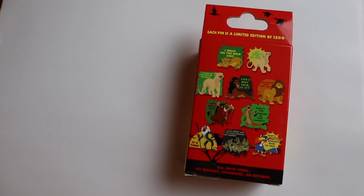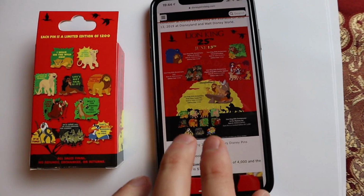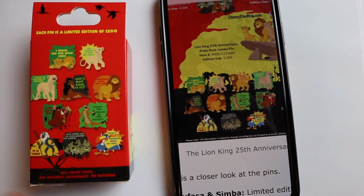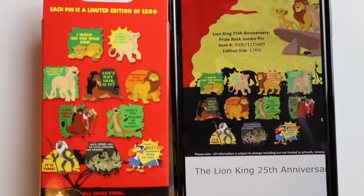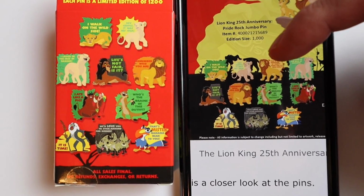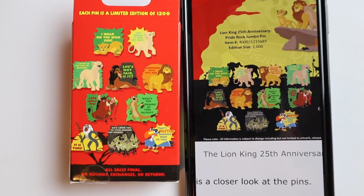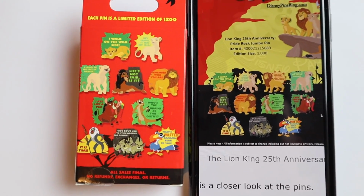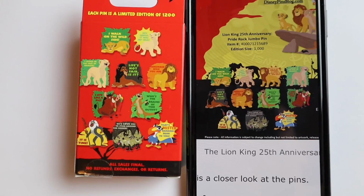And I want to show you what I was talking about on the website. So there are the pins we can get, and then here was the flyer that Disney provided us with that we posted. You can see there is an extra there that was not featured. And it is the Simba pin here at the top. Never made it to the mystery pin boxes. Not sure why. I got tons of questions on the website about that, but I never got an answer as to why that didn't make it to the mystery boxes.